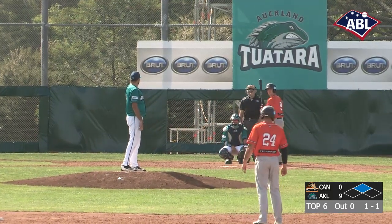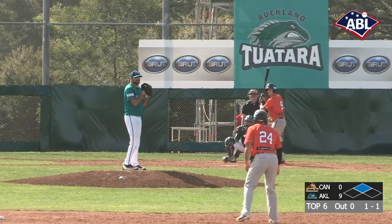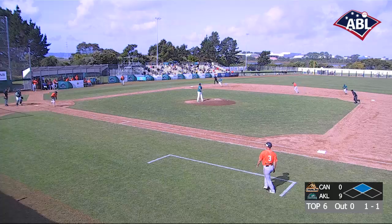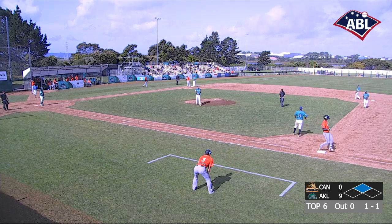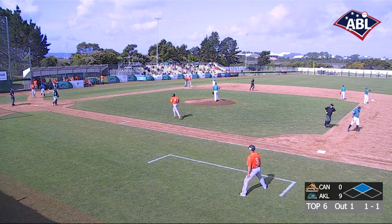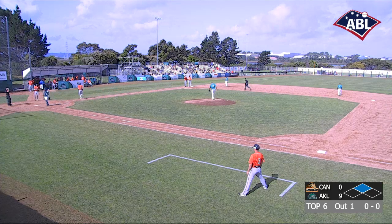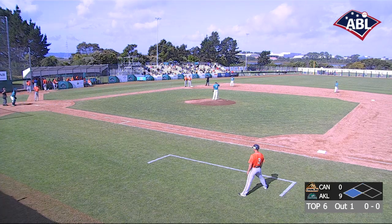Wonder how long Steve Mintz, the Tuatara manager, will leave Commenter out there this afternoon. This is his longest outing in the ABL so far. That one dribbled to Hirasawa, flicks it to Chris Richards. The runner will advance, but an out achieved. 4 2/3 was his longest outing previously, which he achieved in his first start. So it'll be interesting to see how long he leaves him out there for.